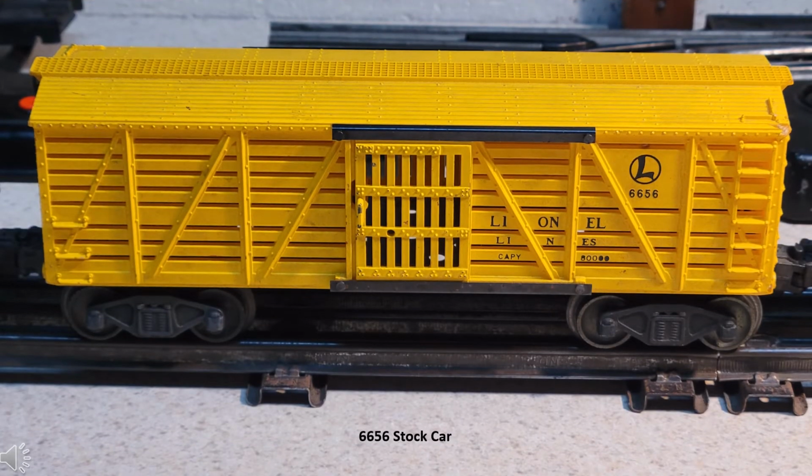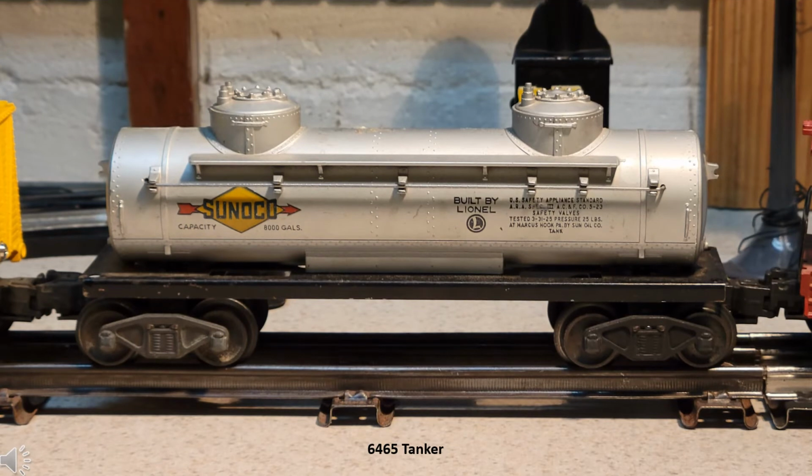The 6656 Lionel Lines stock car with sliding doors is a really nice piece, first offered in 1950. It has a small chip in the upper right corner. The 6465 Sunoco tank car is in fine shape. All four cars have die-cast staple-end trucks with magnetic couplers.